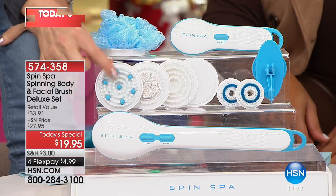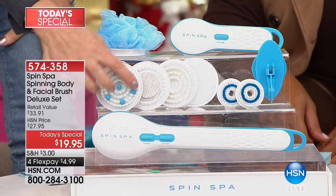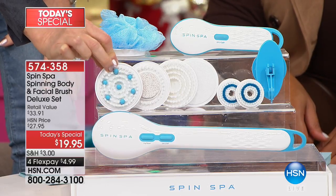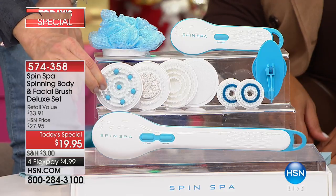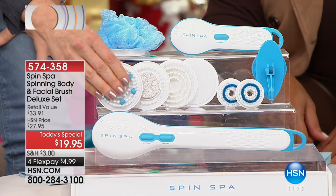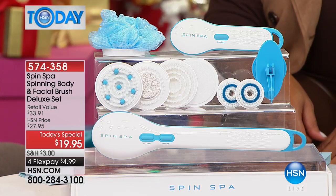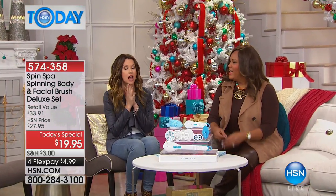And this is my favorite. This is a massage head. This is actually the brush, so you're getting cleansing. But these little blue ones, those are actually silicone knobs that get in there and give you a great massage. That's amazing to get rid of those little lumps and bumps because it actually gets in there and massages and cleans. It's great.